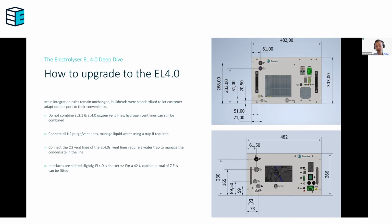Okay. And of course, I also have to talk about the dimensions. As I said, because the unit is a little bit smaller and the position of the ports changed a little bit, you will probably have to adapt your piping. On the other hand, you are now able to fit in 7 electrolyzers in one 42 unit cabinet. That's why we developed it and made it even smaller, because of course size is also an important factor when it is about comparing them to other systems.